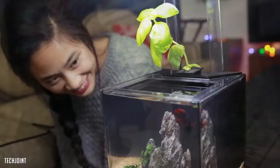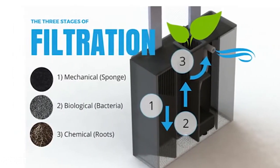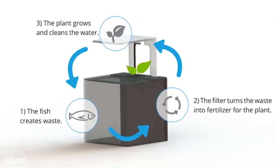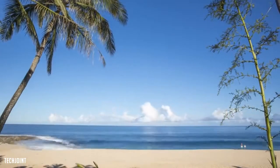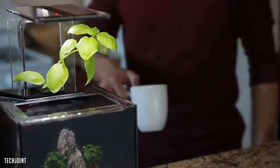Never change filters, ever. The EcoCube's unique aquaponics filter uses plants to filter the water. Fish create waste that fertilizes the plant, and as the plant grows larger, the aquarium gets even cleaner. It's the same way nature cleans our rivers, lakes, and oceans. This is the best low-maintenance aquarium, period.